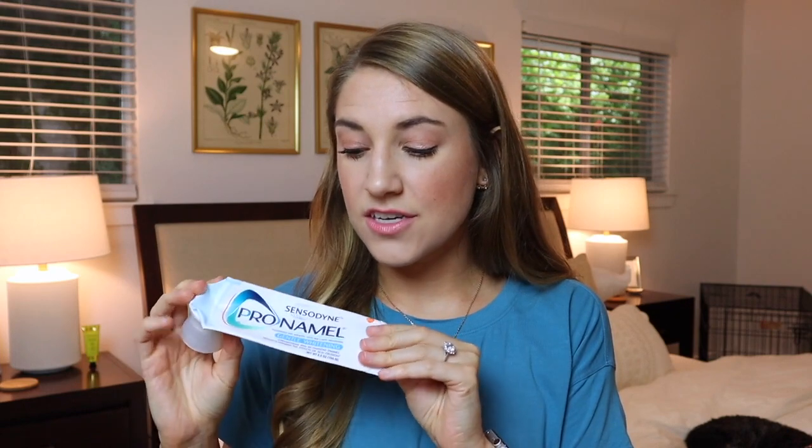And I'm here to tell you, not all Sensodyne Pronamel toothpastes are created equal. This gentle whitening I absolutely love. I think that it does do a good job of gently whitening my teeth. I think that this does a great job at helping my teeth be less sensitive.